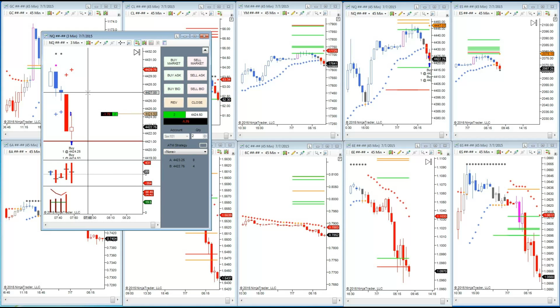Buyers are still stepping in. That's what we would still anticipate as it stands. Right now, we have a gray volume bar. Gray volume bar would just confirm what we were already seeing. Okay, I'm okay with that.